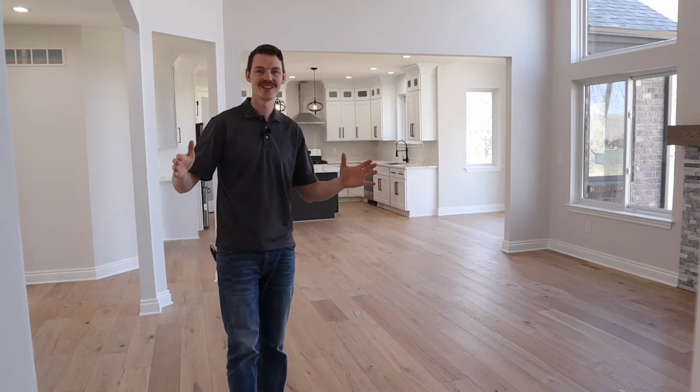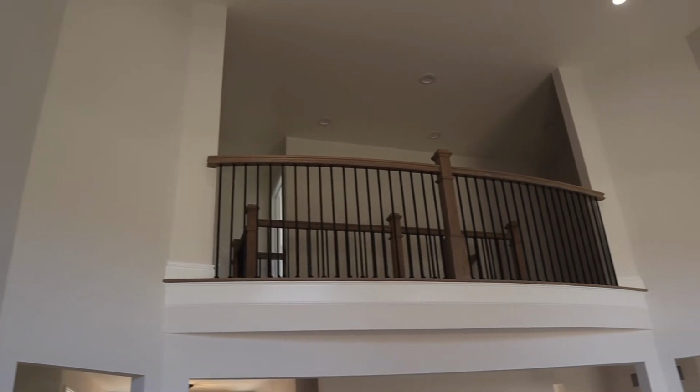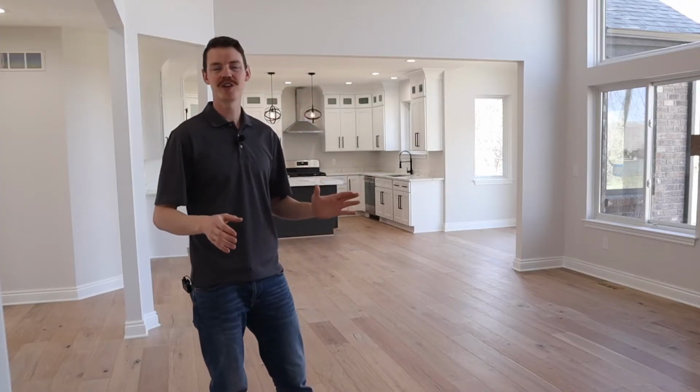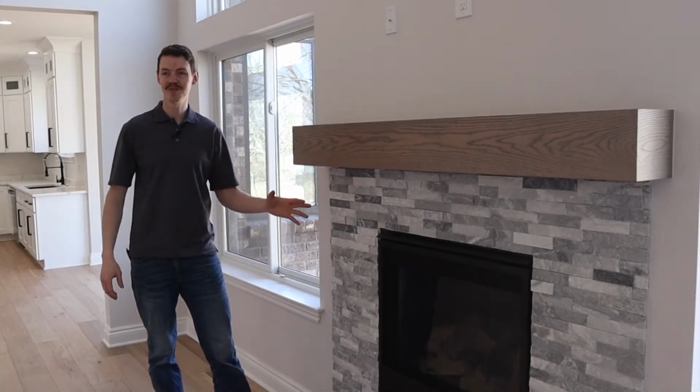When it comes to living from home and spending a lot of time at home, it doesn't get better than this. Open concept, 15-foot ceilings in the living room here with a balcony that overlooks, and then a huge walk-in kitchen where you can hang out with guests and be part of the conversation even when you're cooking for a big family.